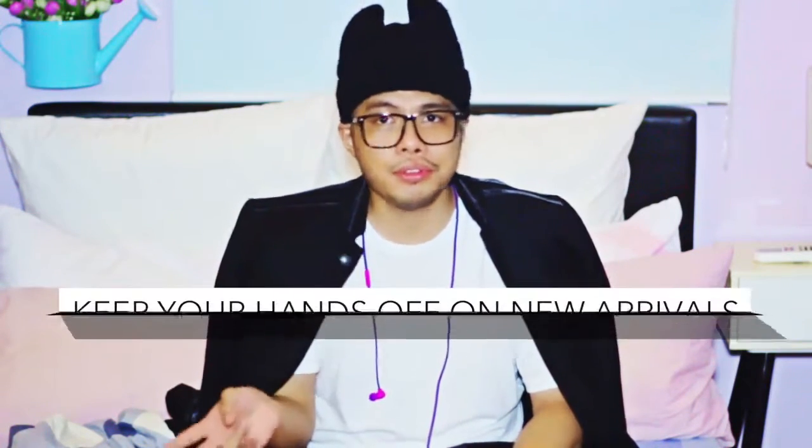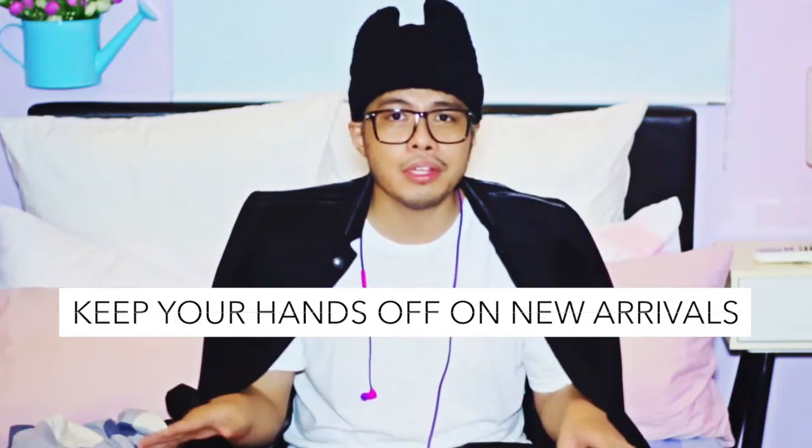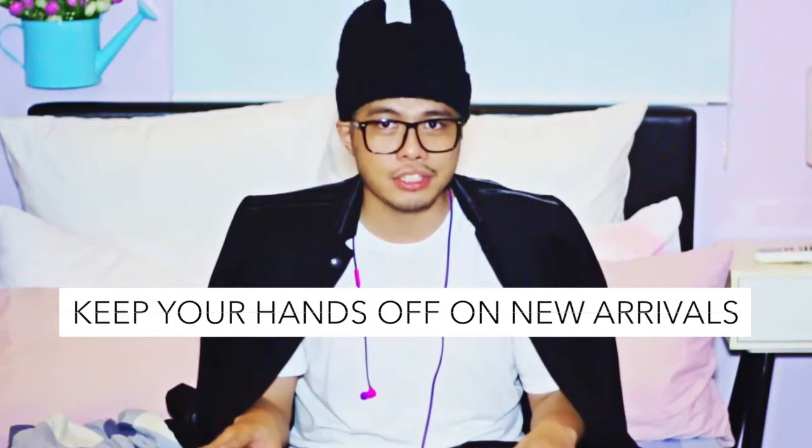Number two is go through the clearance section first before going through and hoarding all the other sections, especially the new arrivals. The new arrivals section is the first one you want to avoid when you are going retail shopping. The new arrivals are really tempting for us, and especially for me, because it is where we can find all the nicest things and all the trendy stuff. From time to time I still buy from fast fashion brands, but not as much compared to how my shopping habit was before.